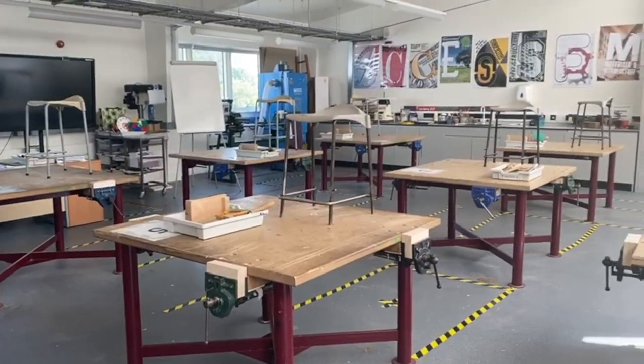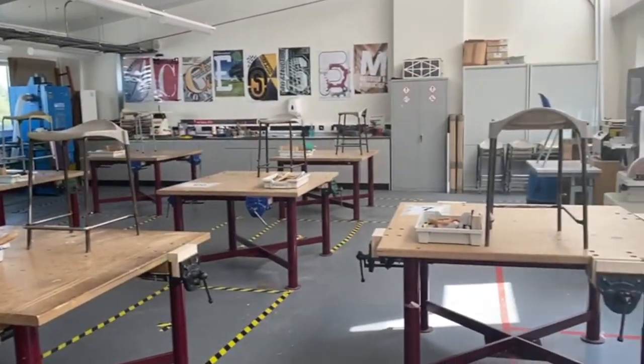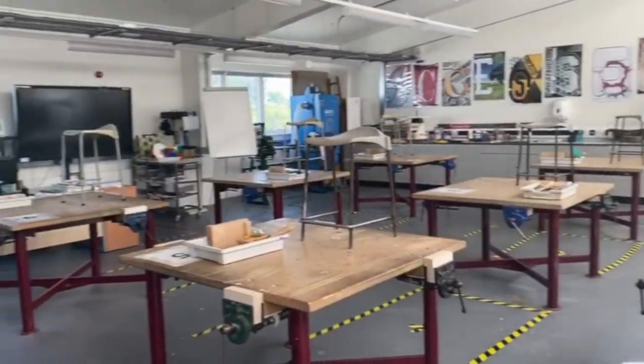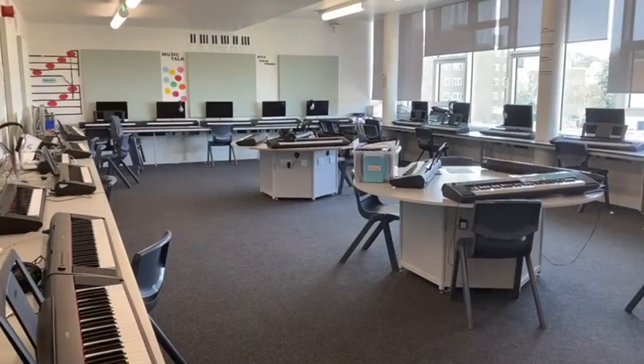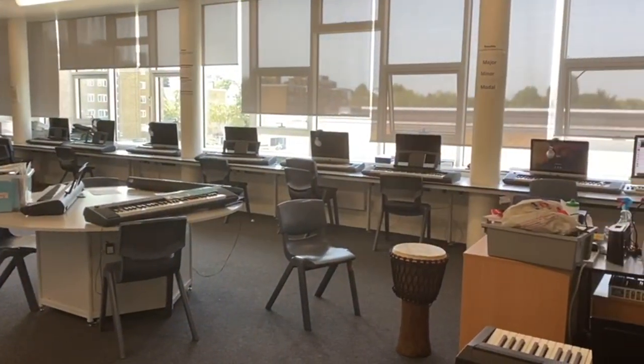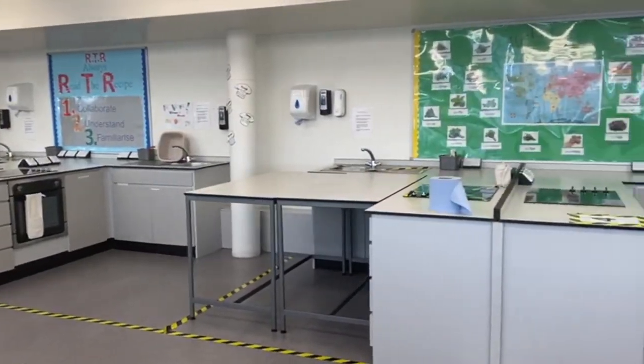We have loads of facilities at ARC Putney Academy. This is the woodwork shop. On a rotation in year seven, you'll be doing woodwork, textiles, catering and art. These are our music facilities with really brand new MacBooks and keyboards. Then up in catering, you can do some cooking.